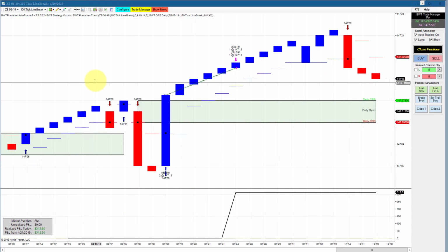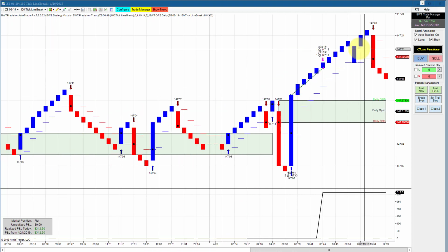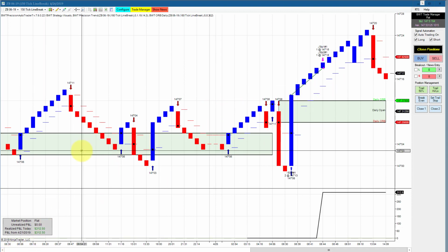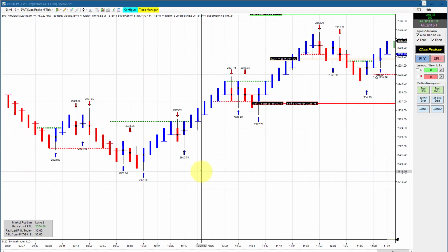Okay, the bonds on a 150 line break chart with our open range filter only had a single trade. It didn't take this short trade, and tighter money management than the other chart took it out at 312.50 here. So pretty good, just a single trade for the day. This chart has been super consistent.